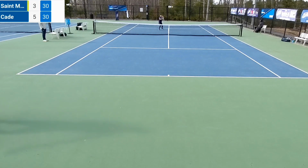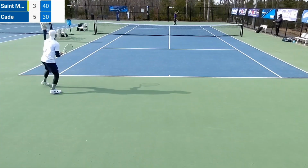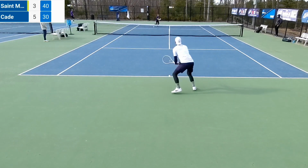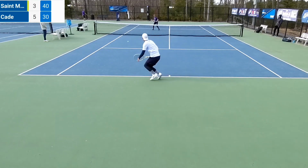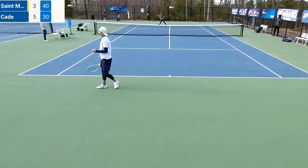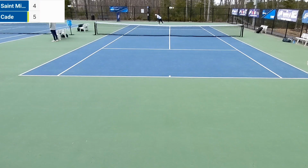30 all here. As you can see, like I said, he closes the net very well. Game point here for St. Mike's, he closes the net again. And a pretty bad slice there by me. So 5-4, I'm just trying to serve it out here.